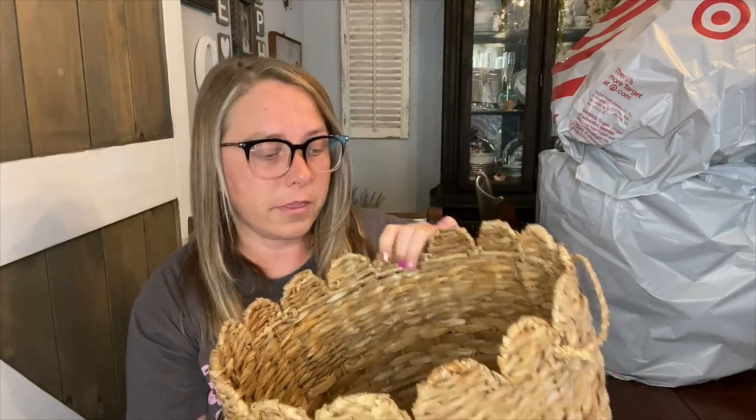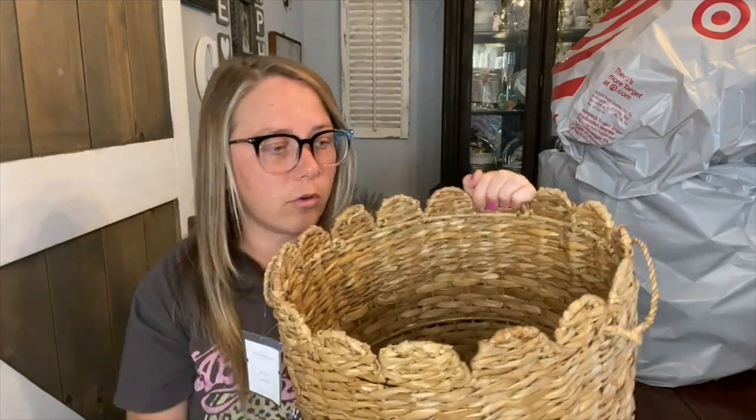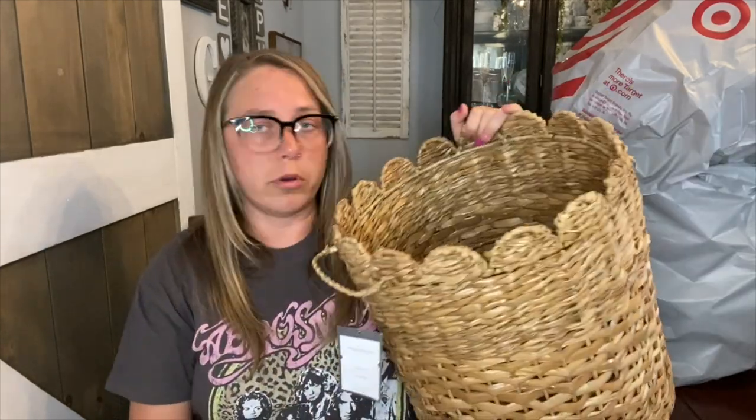So luckily at my Target, they just had three left. So I thought that would be perfect for our coat closet or something like that. I can put hats in one, gloves in another, scarves or something like that, or even put my little handheld vacuums in one. You can put shoes in here. So definitely a lot of things that you could do with these baskets. And I was really happy to find these.